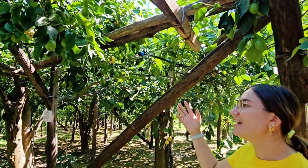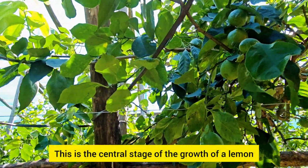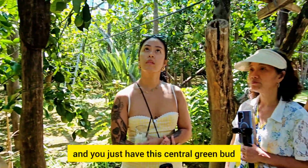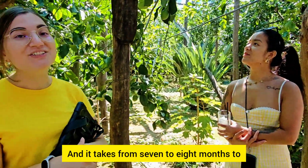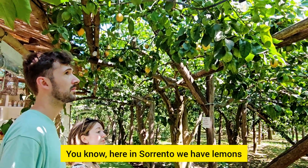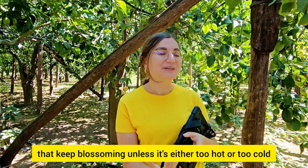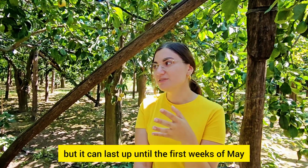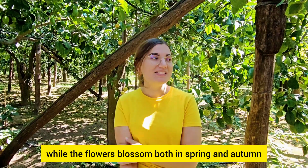Okay, we can stop here under the trees. And do you see the many green lemons growing? This is the central stage of the growth of a lemon. They start off as flowers, then the flowers lose their petals, and you just have this central green bud that slowly starts growing and growing until it becomes a fully grown lemon. It takes from 7 to 8 months to complete the process. So it's a very long time. Here in Sorrento we have lemons almost all year round for this reason. And we also have flowers that keep blossoming unless it's either too hot or too cold. We harvest lemons twice per year. First harvest is between March and April, but it can last up until the first weeks of May. And then we have a second harvest in October and November, while the flowers blossom both in spring and autumn.